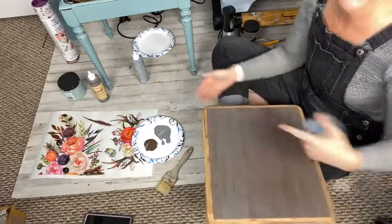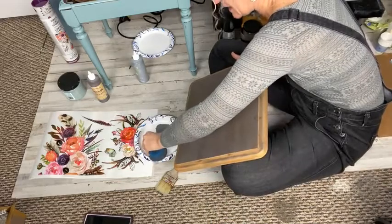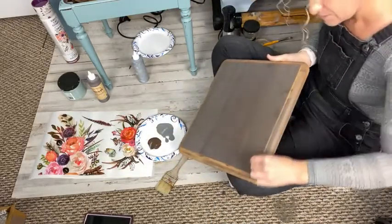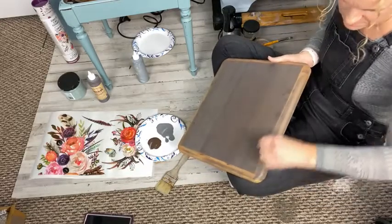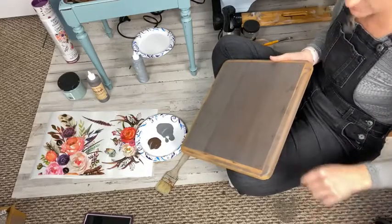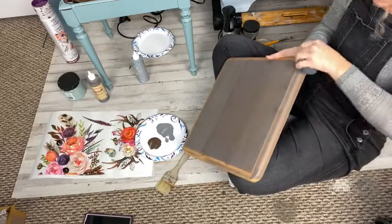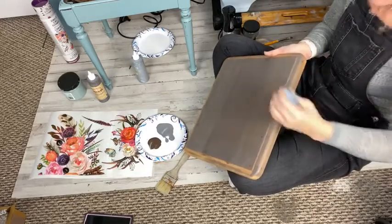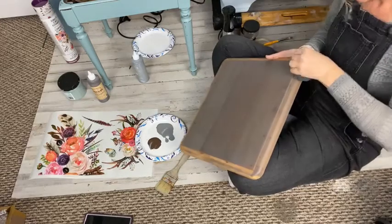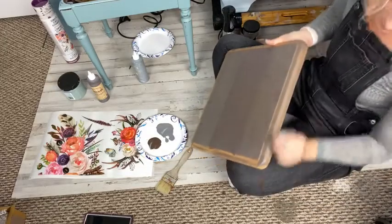So now that I've got this top part done, I'm going to go ahead and hit the sides, but I do have a brush out to get in that crack and crevice. Oh, and I missed one, so this thing had these weird horsehair things in it, and one is kind of stuck in there. Actually, I may not even need the brush. What I'm doing with my sponge is just pinching it together, and then getting in that little crevice there.